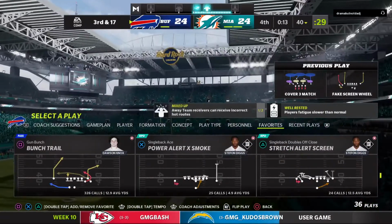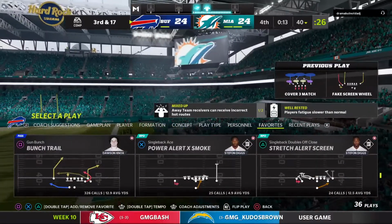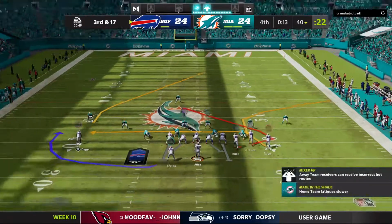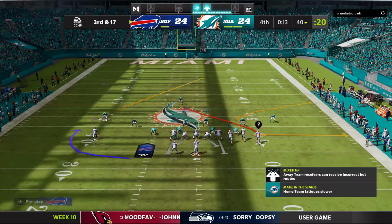And this is where they have to be careful because they've got the momentum going their way. They will be really amped up to get to the quarterback. Look out. Draw, screen, something that can be used against them.